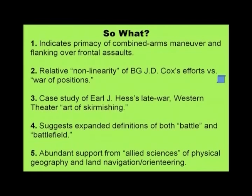And because I've been involved in battlefield interpretation for decades, I think this gives us reason for thinking about an expanded definition of what battle is and what battlefields are. You can go to the National Park and you can see all the conventional stuff memorialized there, and I'm not criticizing it. I used to work there. The place is very special to me to this day. But our vision of this probably ought to get expanded. And I found while conducting this research that the allied sciences of physical geography and being able to move around on the ground with a map and a compass, not a GPS, was a very useful skill.